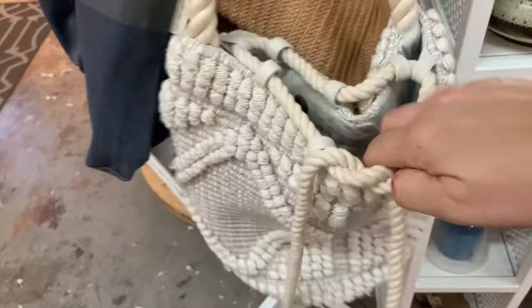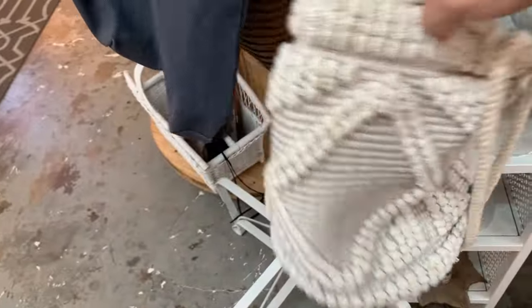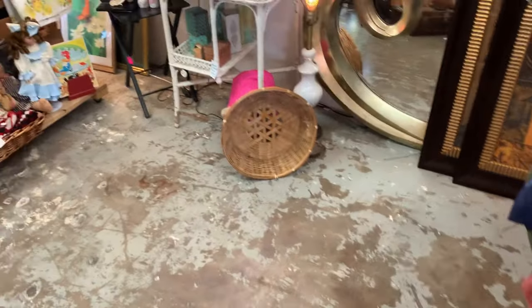I really liked this bohemian style rope purse. It was really cool. I didn't see a price. I probably should have just asked her how much it was. I really wanted to buy that. I just love that style.